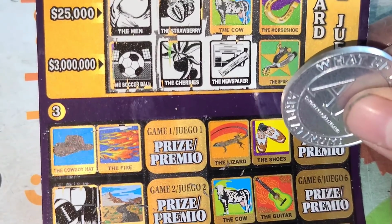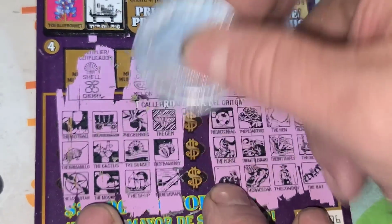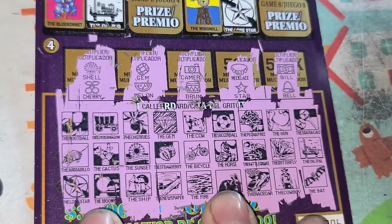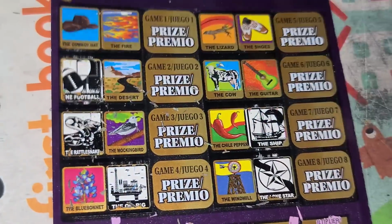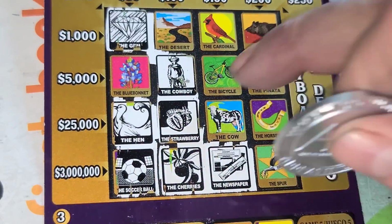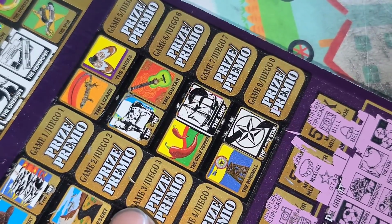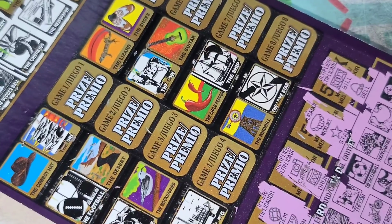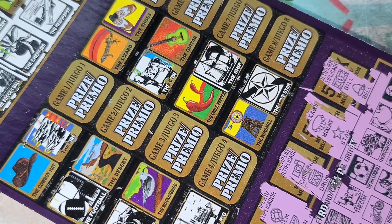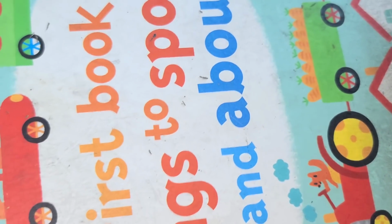Last column. Am I missing stuff? Wouldn't put it past me to miss stuff. Ugh. Bicycle, fire, cow. It's not a good sign. Not enough, not enough. Bicycle, cow. Loser. Well, let's give it a scan to double check. Not a winner. Alrighty, folks. Well, we're down another 40.